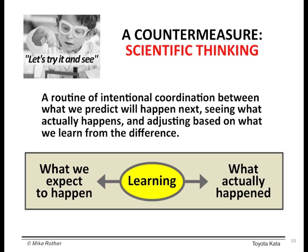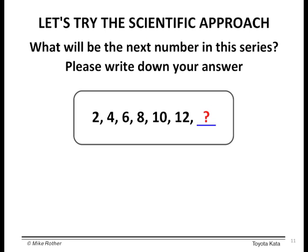Let's try it. Some of you know this one too. I like this little exercise. What will be the next number in this series? 2, 4, 6, 8, 10, 12. What will be the next number in this series? Please take a few minutes. Just kidding. Write down your prediction. Write down what will be the next number in this series. 2, 4, 6, 8, 10, 12. So the next number in this particular series is 2.